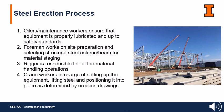Next, we have the steel erection process. Oilers, maintenance workers, ensure that equipment is properly lubricated and up to safety standards. The foreman works on site preparation and selecting structural steel columns and beams for material staging. And next we have the rigger. The rigger is responsible for all the material handling operations, and the crane operator is in charge of setting up the equipment, lifting steel and positioning it into place as determined by erection drawings.